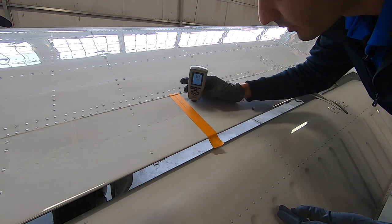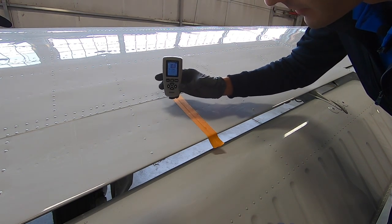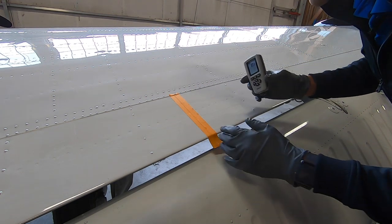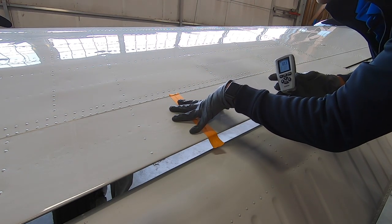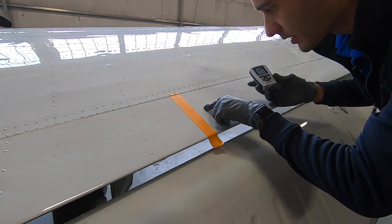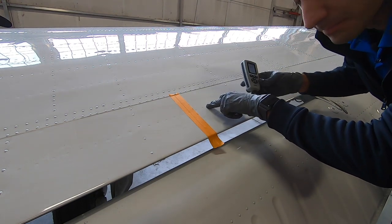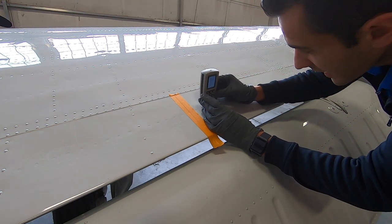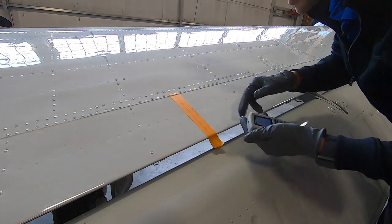So we're at 85, 84.2, 83.9, 87. So we have a lot of variation, more variation here than what we're gonna remove with the polish. But I'm gonna put the gauge right on that rivet here, or actually right in between these two rivets. So we're gonna mark that location. So we're at 80. We'll take another measurement here. Okay, so we're at about 80 right there.